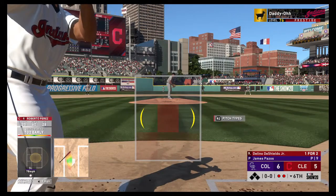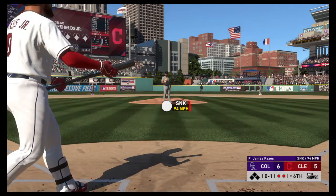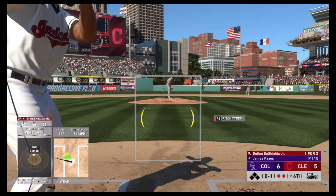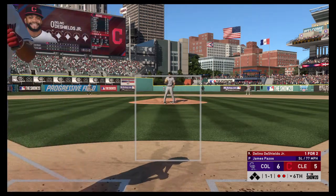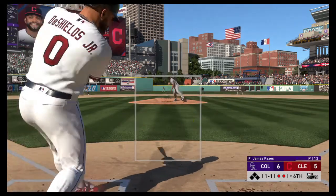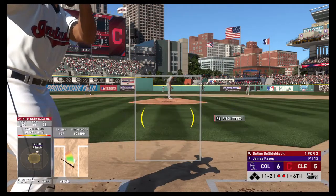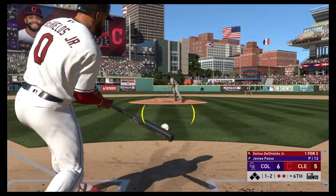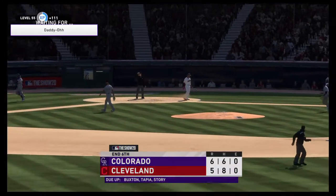Stepping into the box, Delino DeShields singled home a run in his last time up. Behind on that one, now behind in the count, 0-1. And a slider's in the dirt as he lays off it for a ball. 1-2 now. Two out, nobody on. And a check swing here, but he holds up far too late as it's strike three and the inning is over.